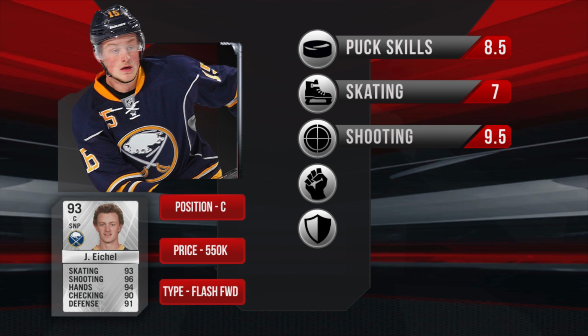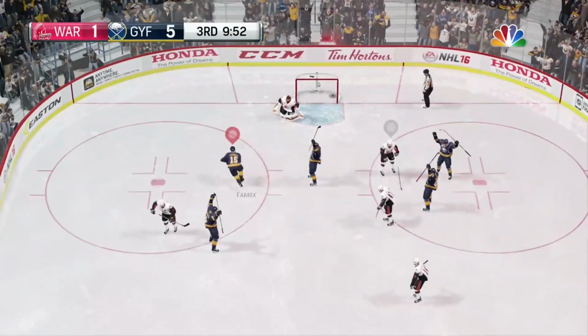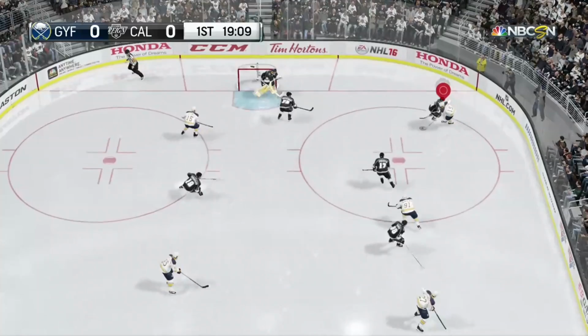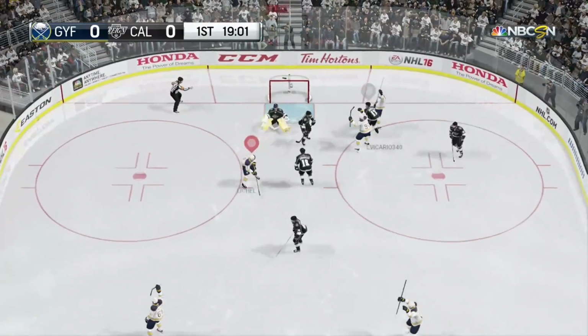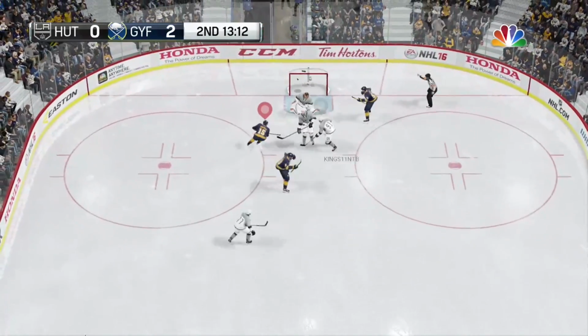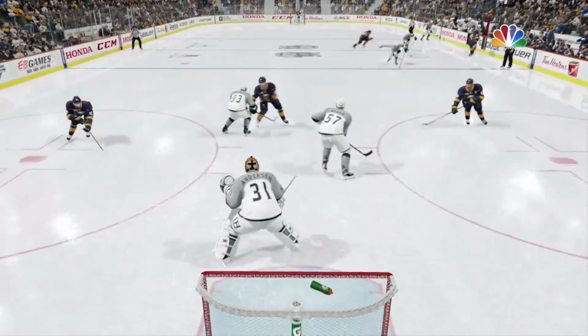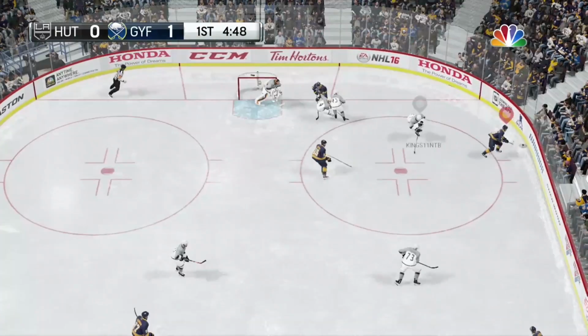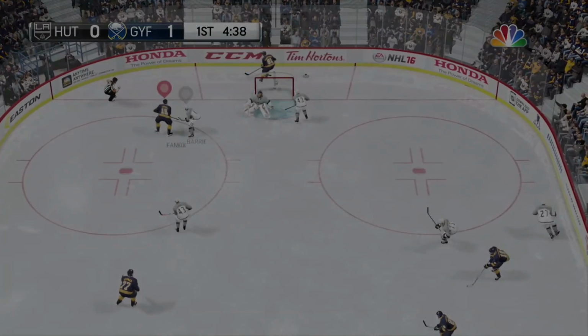I think this is the one area where Flash Forward Eichel really stands out. He possesses a blistering shot and his accuracy is very close to Stamkos. He can hammer home one-timers all day and even pick corners mid-deke. But the reason he doesn't get a 10 is because his shot is heavily affected by his energy. Unlike Stamkos or Tarasenko, when Eichel gets tired, his shot accuracy dips.